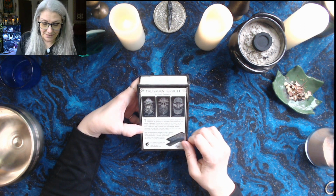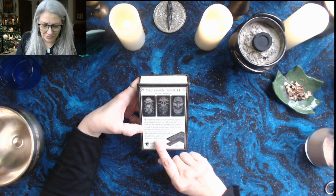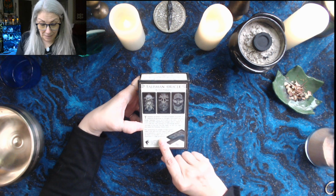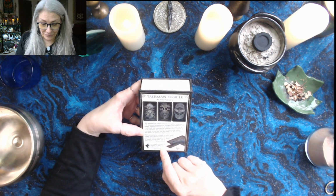Yes. This enchanting set includes 44 black gilded-edged cards adorned with magical sigils and sacred geometry, a packet of 44 sheets of vellum tracing paper, and an illustrated 112-page guidebook.